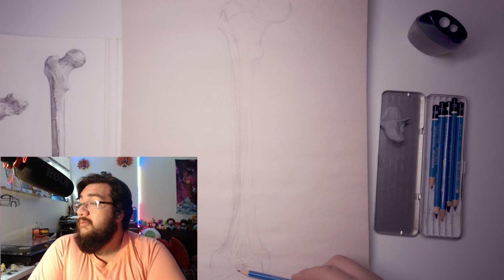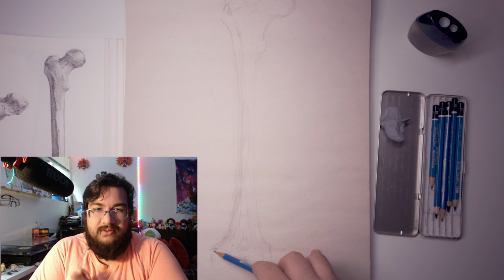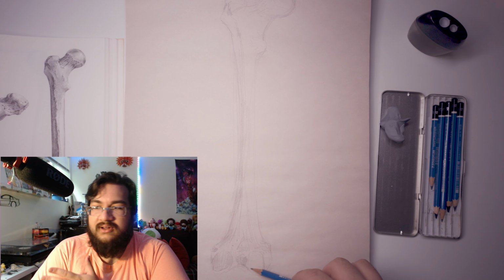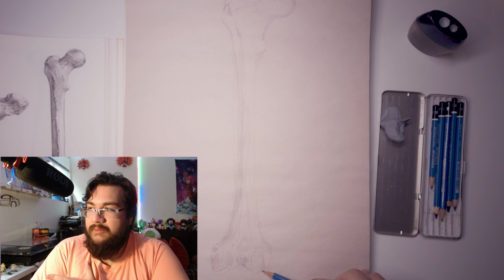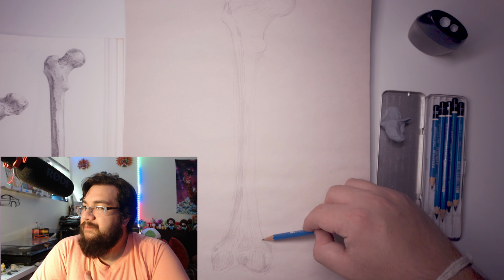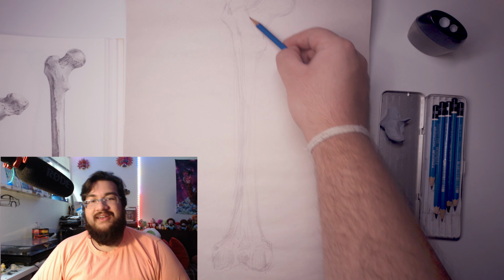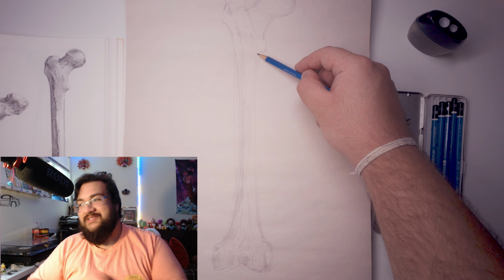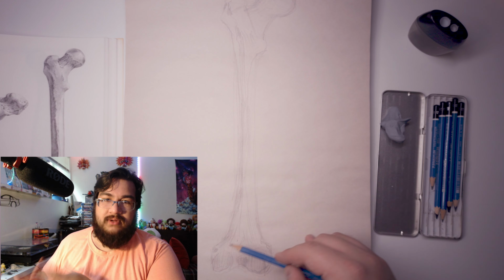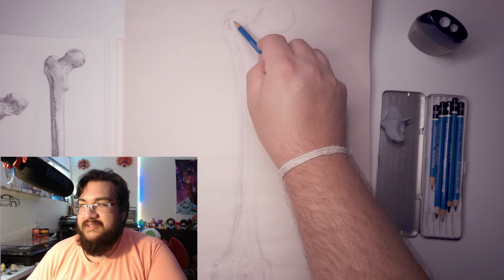Anywho, we're going along pretty well on this femur bone. I always start out a drawing like this with either an HB or a 2B pencil, just something very light to give an overall proportion of the reference that I'm using. The best way to start a drawing like this, honestly, is just to make a rectangle. It's as simple as it sounds, but just a rectangle, because you want the overall proportion correct before going in with more deeper rendering and things like that.